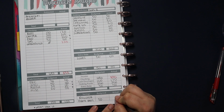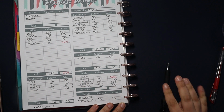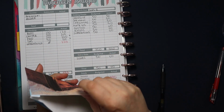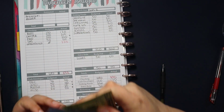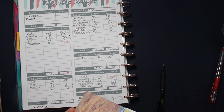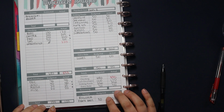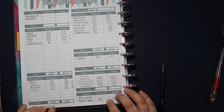And I did take that $20 out for the Pirate Booty Challenge. You guys would have seen that if you watched my cash stuffing video. You can see it here. I did use it to make some change. I had smaller bills, but I made some change for myself, so that 20 is still sitting there. So that all went as planned. I'm pretty happy about that.